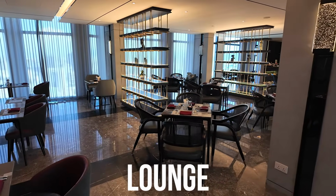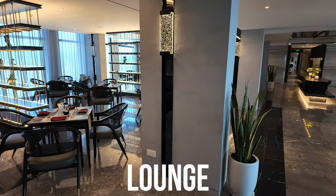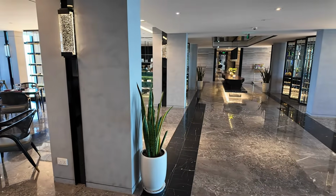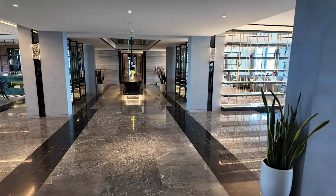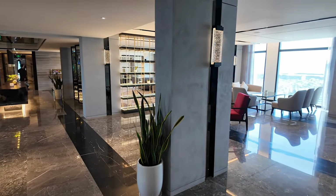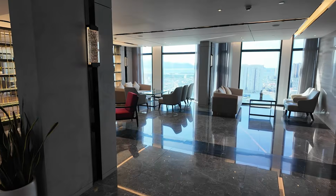This, I would say, is probably the best feature of this hotel, the lounge. If you have lounge access or you purchase lounge access, you are not going to be disappointed. The lounge here does a great job. In the morning, they have a la carte breakfast. You can pick different choices. I would highly recommend the chef special every day.